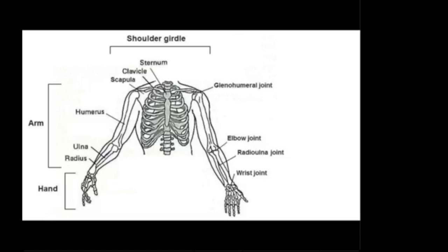So now we're going to move down back to where our rib cage is. So we're going to talk about our arm bones right now. So right now, I just want you to take a look at our humerus. So that's known as a long bone, and that extends from the shoulder to our elbow.